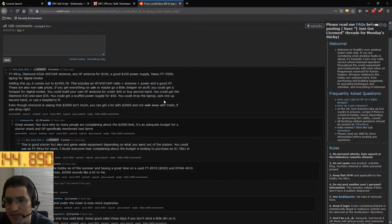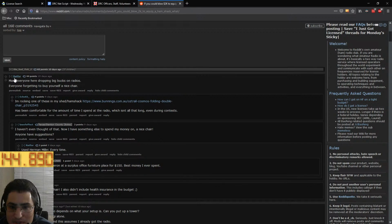A Yaesu FT70DR and a laptop for digital modes comes out to $1,955. That includes an HF, VHF, UHF radio plus an antenna, power supply, and a good HT. These are all non-sale prices. If you get everything on sale or maybe go a little cheaper, you could get a hotspot for digital modes, build an HF antenna for $50 or under, buy second hand, get the Diamond X30, save $30. You could get a cheaper power supply for $50, drop the laptop. Let's see what else other people were saying here.